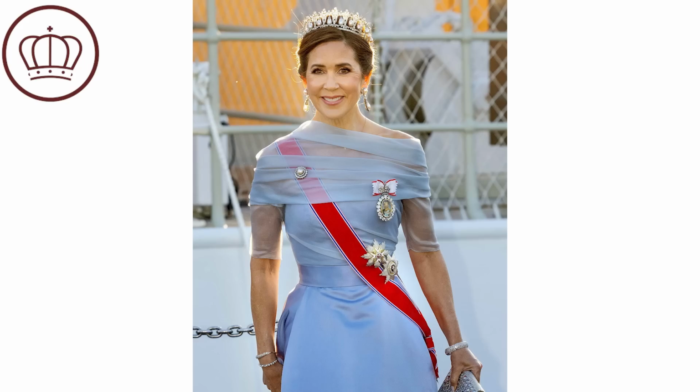I really do think, between the two looks, between Sweden and Norway, I actually have to say I think the Swedish look is my favorite. And I love that on both occasions Mary reworked a previous dress that she had worn, which I think is absolutely incredible. I love how royals can be so creative in that way.